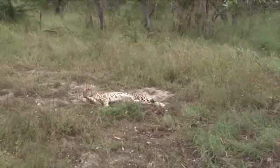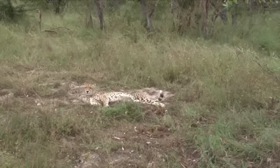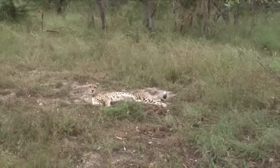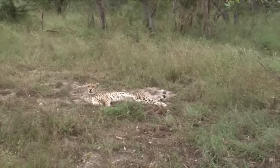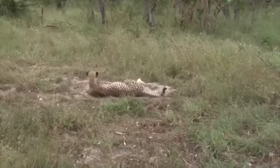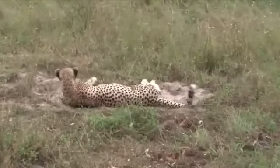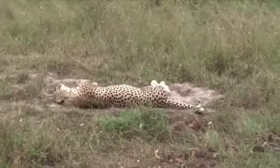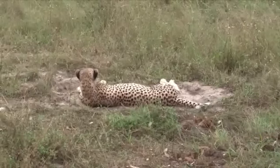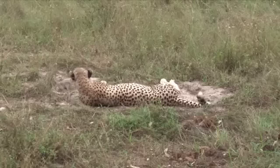Fastidious creatures, cats. Yes, I'm talking about you. Morning, pretty girl. But a very important aspect of their lives is the cleaning. I thought she might do that and give us her back. She's just cleaned her head and now she's getting it dirty again. Full of sand.